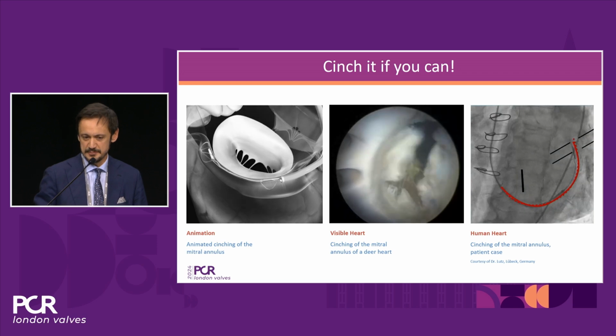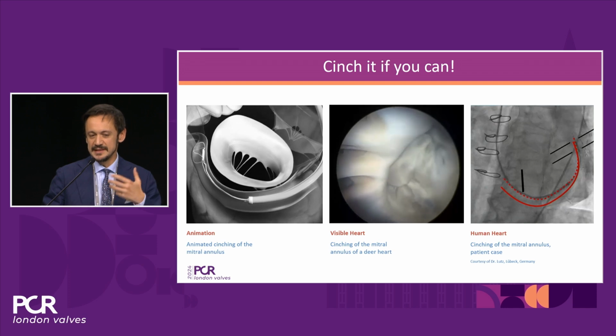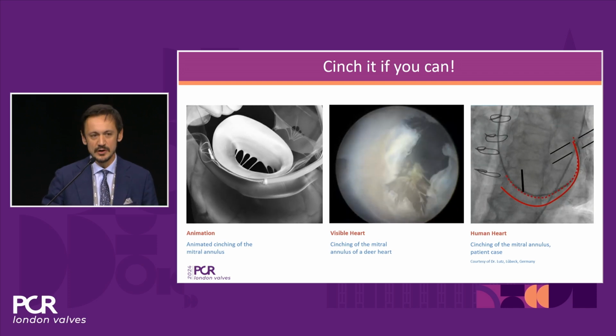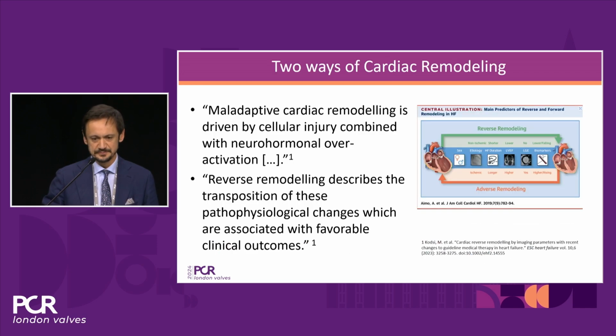So if you start with this approach, you can actually eventually delay other treatment or actually save it if you already get clinical benefit of enough remodeling with starting with the coronary sinus annuloplasty.